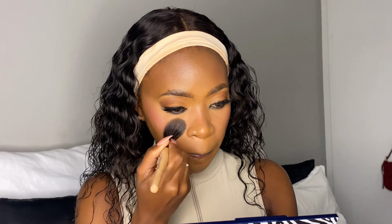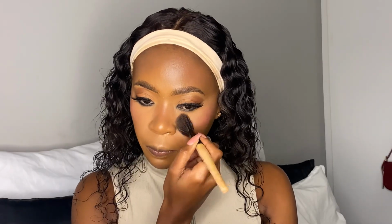So yeah, also with the powder, try and go in with a very soft brush, just to get the powder into those little pores, and let it sit and absorb all that concealer base.